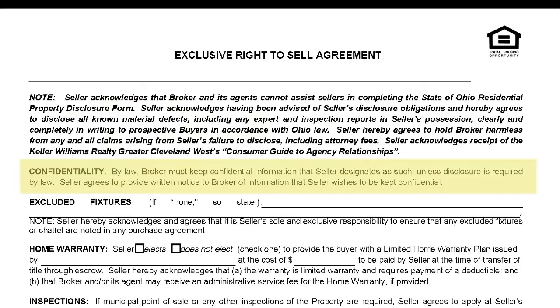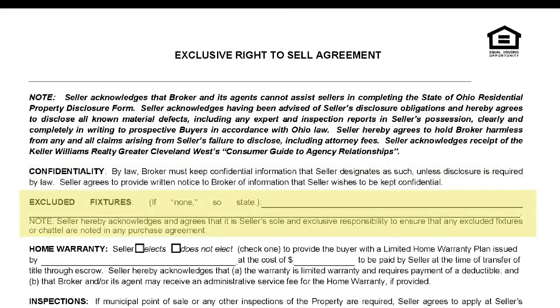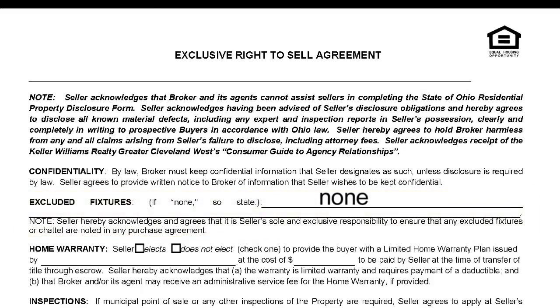Confidentiality. This states that we will keep all matters confidential, and in addition, the seller agrees to provide notice if there is anything additional that they wish to be kept confidential. Excluded fixtures. This is where the seller writes what will not remain with the property other than their personal effects. If none, be sure to write the word none.